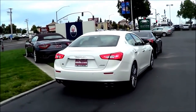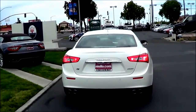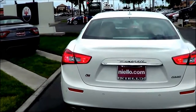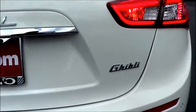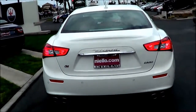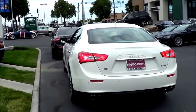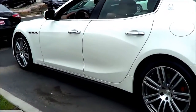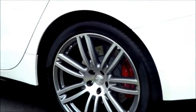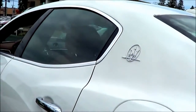Now, coming to the rear, you have dual exhaust tips, LED tail lights with LED turn signals as well, rear parking sensors, and your Q4 logo and your Ghibli logo. Very uniquely styled designs of tail lights. Nice curvaceous styling.